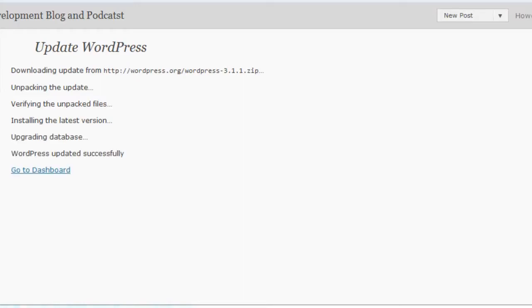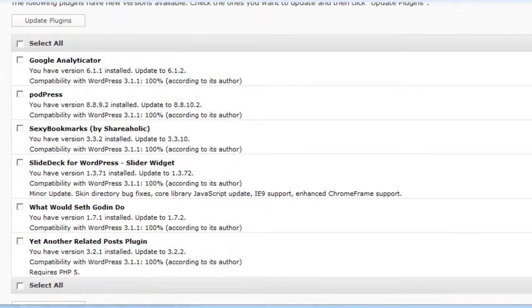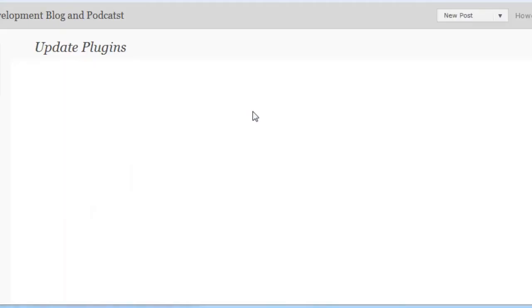Bam. Now what it's going to do is go back and see if there are any plugins that need to be updated as well. Now this is really cool because this is saving you a lot of time. Okay, now as you can see, it just checked all of the plugins that needed to be updated. Okay, all these plugins need to be updated, so it's going to go ahead and update those plugins.